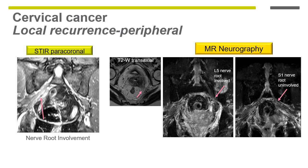And finally, beware the cervical cancer patient who limps into your scanner room after treatment. This is a red flag for sciatic nerve involvement. This is seen nicely on these STIR paracoronal sequences, or more recently on these MR neurography sequences, which are essentially just a heavily T2 weighted sequence in 3D with fat saturation. You can see beautifully the involvement of the L5 nerve root in this case, leaving the S1 nerve root uninvolved. These are important issues if the patient is coming to exenterative surgery.